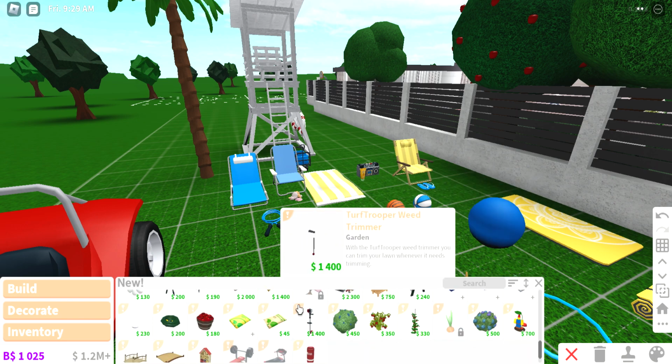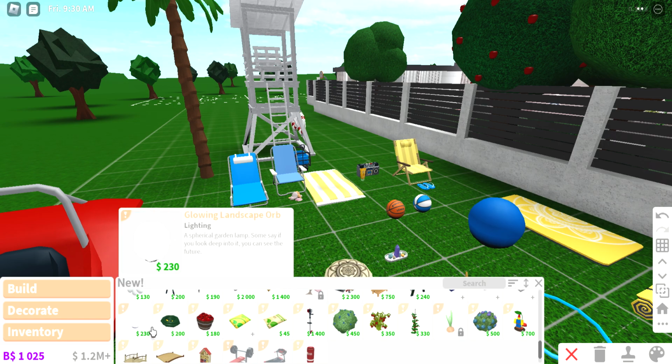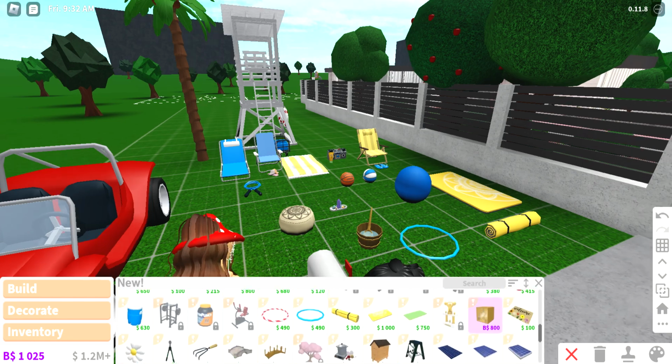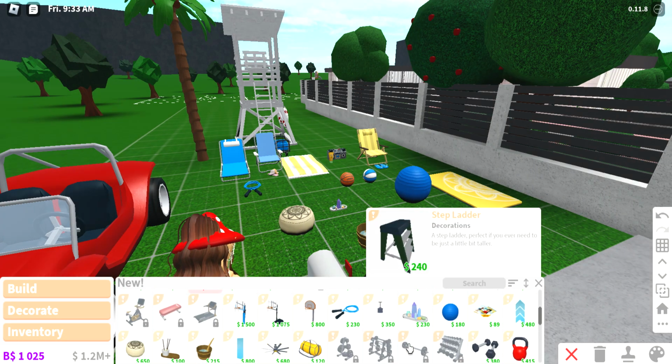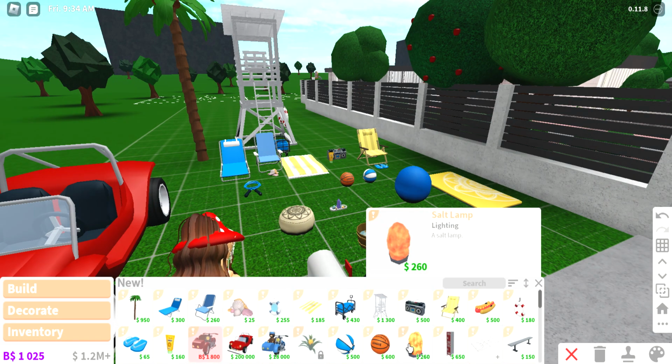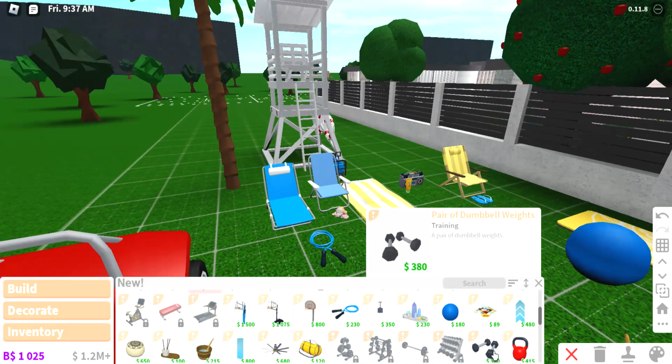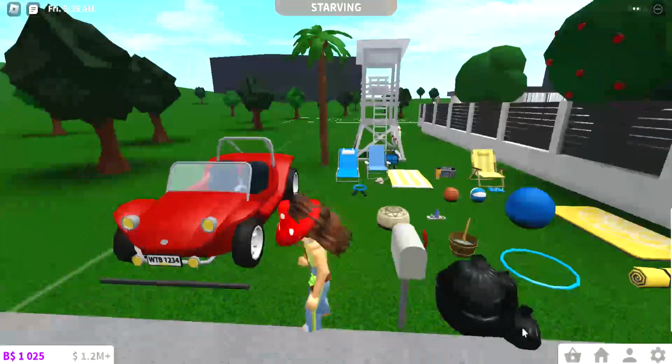Yeah, I think that's it for all the new stuff. Or maybe all of these exercise items aren't new, but I wasn't here the last update, so I don't know what's new or not. Yeah. Okay. Alright.